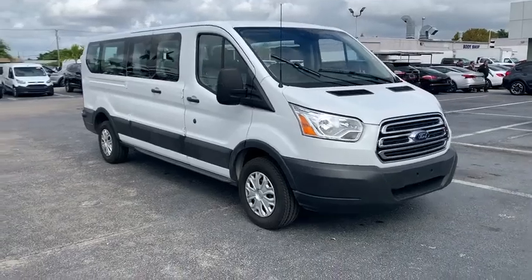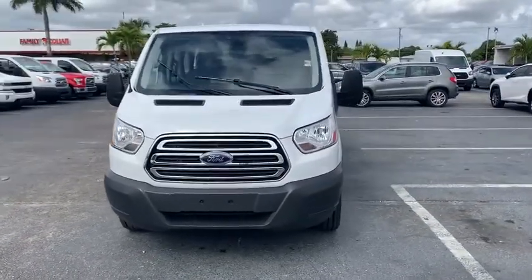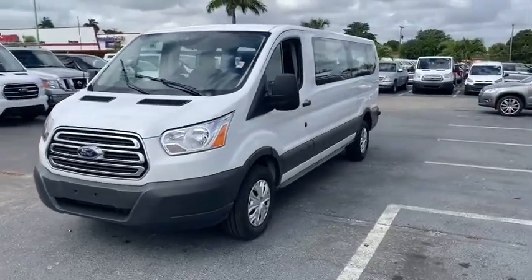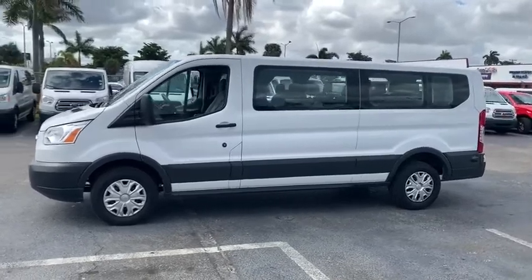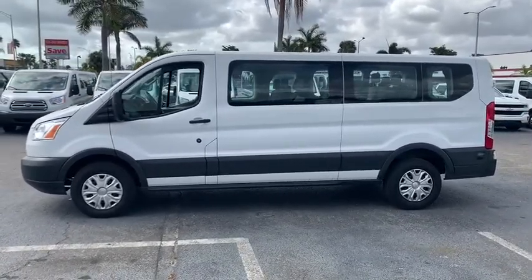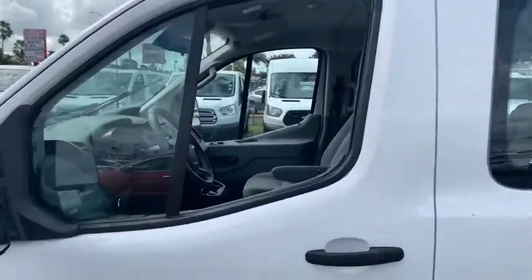Looking for the right vehicle? Check out the 2018 Ford Transit 350. The Transit 350 comes in numerous configurations, impressive payload, and towing capacities. It is comfortable and easy to drive. This vehicle has less than 45,000 miles.